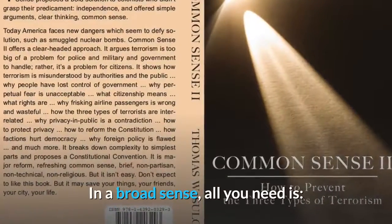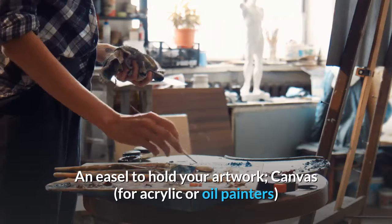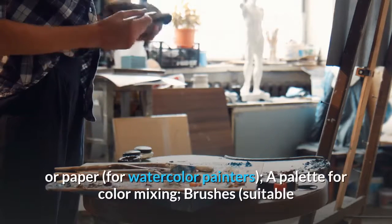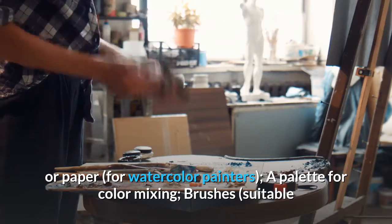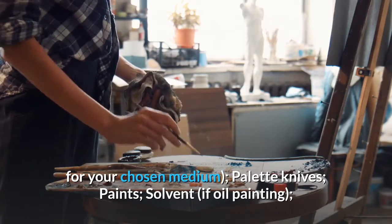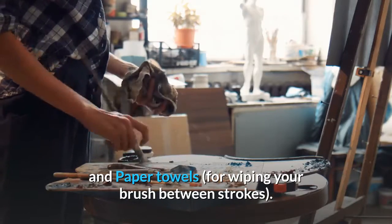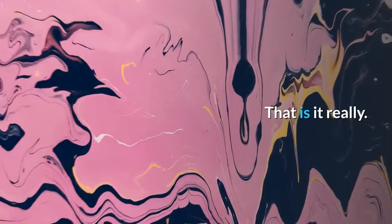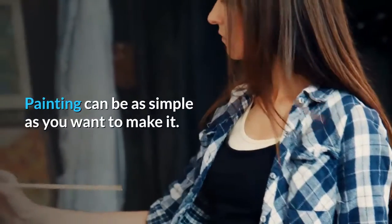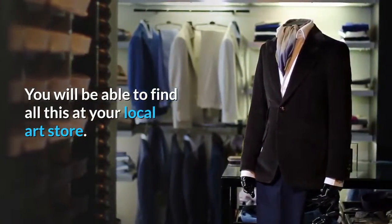In a broad sense, all you need is an easel to hold your artwork, canvas for acrylic or oil painters, or paper for watercolor painters, a palette for color mixing, brushes suitable for your chosen medium, palette knives, paints, solvent if oil painting, and paper towels for wiping your brush between strokes. That is it really. Painting can be as simple as you want to make it. You will be able to find all this at your local art store.